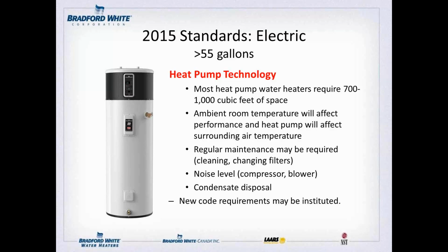There may be some regular maintenance required. These do today require filters. And of course, they have compressors and blowers that run, so the noise level is there. And also, these create condensation. These also may have new code requirements instituted as a result. So same is true as it stands today. There is no requirement or end date of when wholesalers and contractors can install these products, but that doesn't mean that a local code could not supersede that.